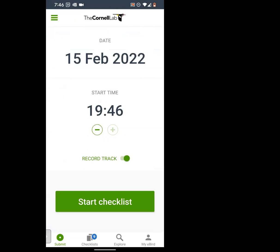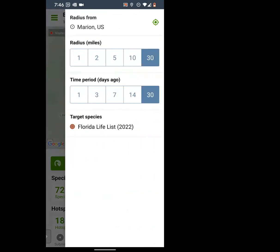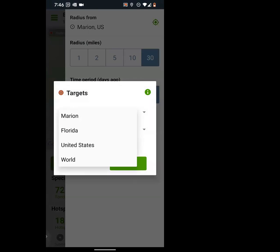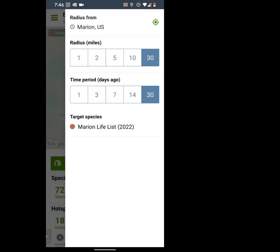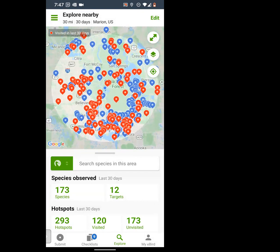Okay. Do you guys want to try one other quiz? Let's see how many birds are within that 30-mile diameter radius of you that you have not seen within your county. So how many birds are within 30 miles of you that you have not seen yet? And to do that, we're going to hit explore at the bottom. At the very top right-hand side, I'm going to hit edit so I can change it to 30 miles within the last 30 days. And I'm going to change my target list to my Marion life list. I hit save. And then to get this box to go away, you can either swipe it or hit the map behind it. And so I have 12 targets.